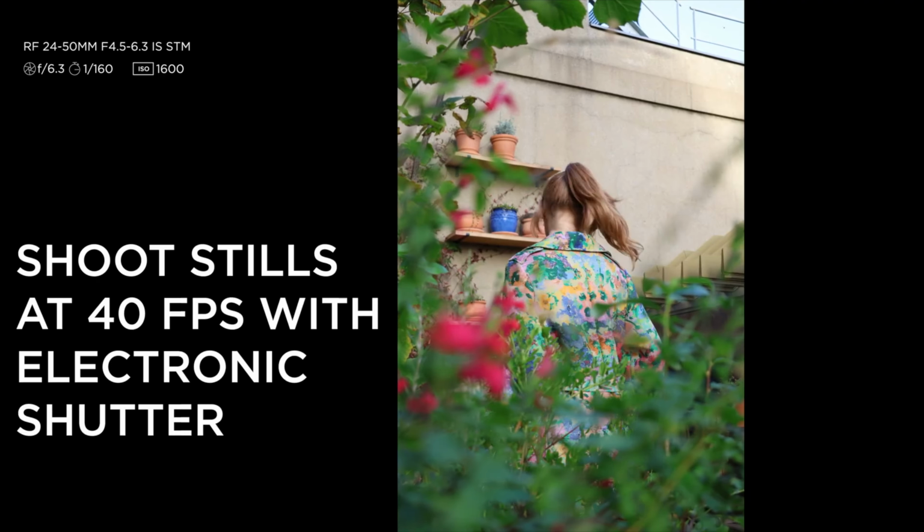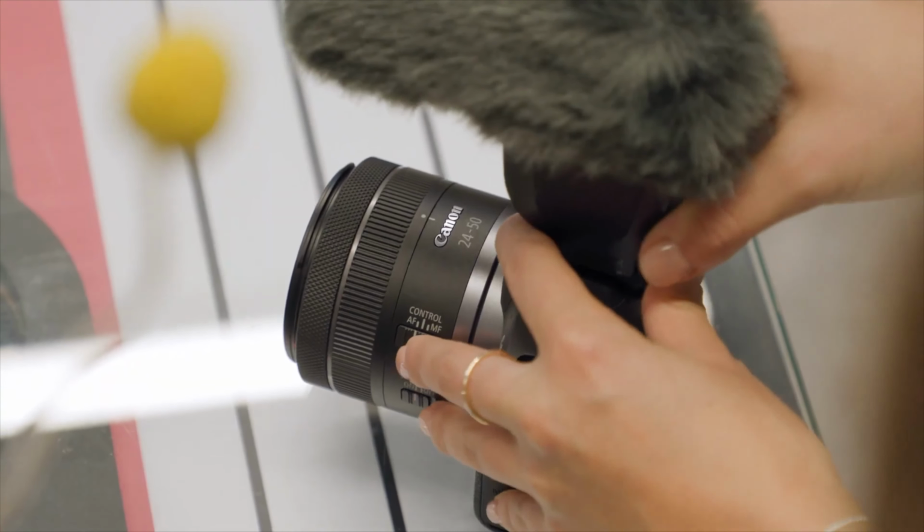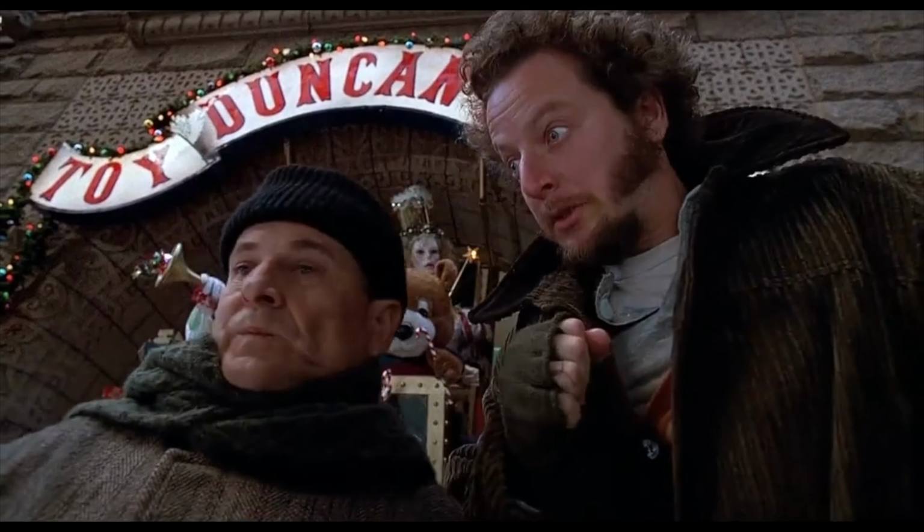But the comparisons don't stop there. When it comes to photography, this camera can shoot at up to 40 photos a second. That is a mind-boggling amount of photos, especially because currently Canon's high-end R3 can only shoot at up to 30 photos a second. So you take that, you add in the fact that it has the digital hot shoe, and at only $1,499, this camera is screaming for a full frame camera, right?